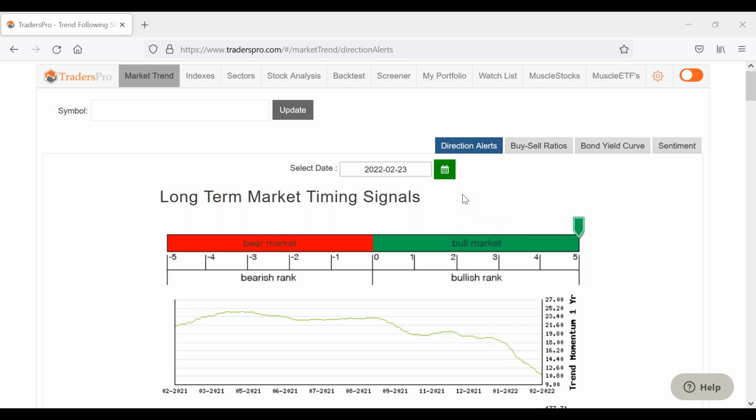A lot going on today, and a significant development as far as the charts are concerned, and that's something I want to take a look at. Let's start off with the direction alerts.